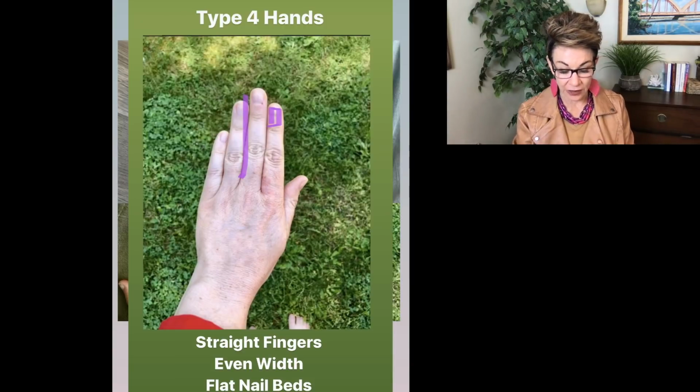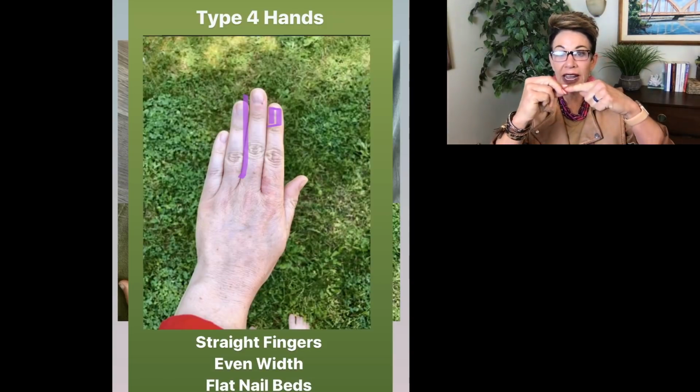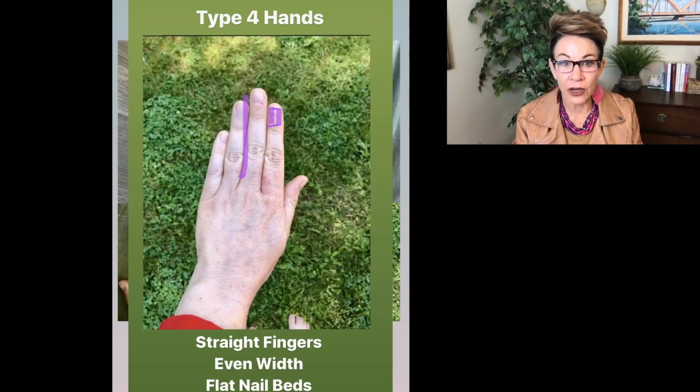Let me read right here. Got it right here. Very smooth porcelain skin on top of the palm. Parallel lines on sides of fingers. Parallel lines on sides of nail beds. Long fingers, often the same width all the way down the finger, creating parallel lines. And notice their rectangular shape, the nail bed. And that flat and even concave going down is type 4.